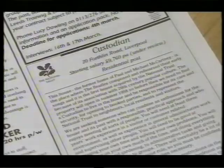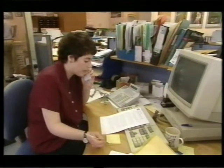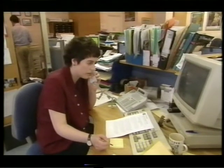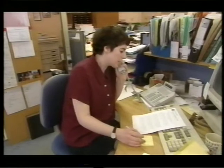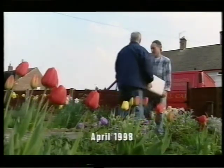Hello, National Trust. Well, the job is very wide-ranging. I mean, it covers everything from welcoming visitors to the house to cleaning and doing the garden. OK, thanks very much. Bye-bye. The phone just hasn't stopped ringing. We've had calls internationally, nationally. Here we go. Let's see who this is. Hello, National Trust.